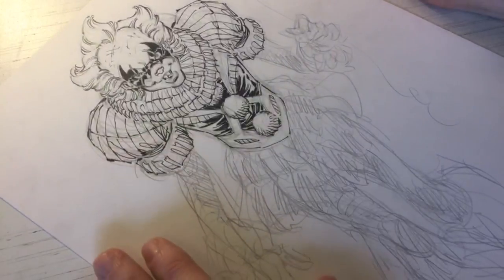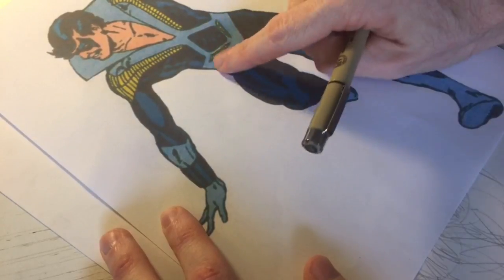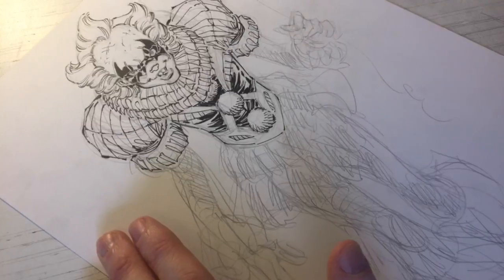So I've worked in this part of the Nightwing costume, the black area, the light blue area, these gold areas here through the Pennywise part.